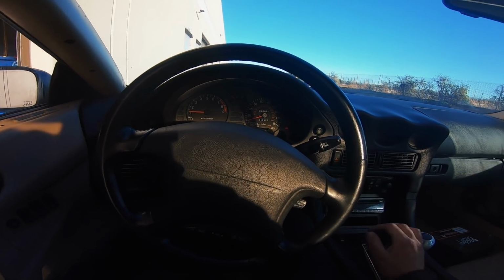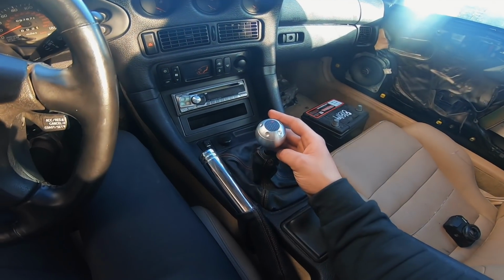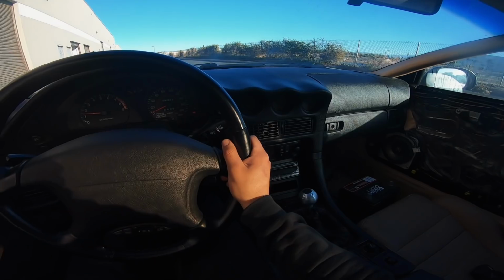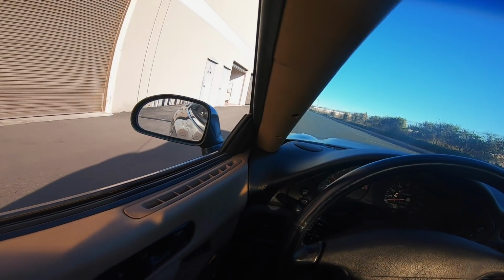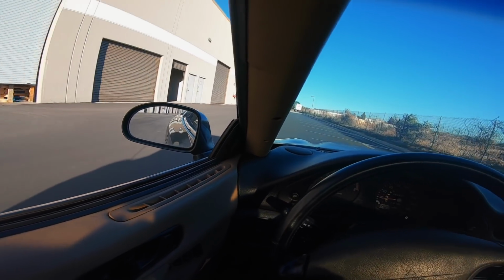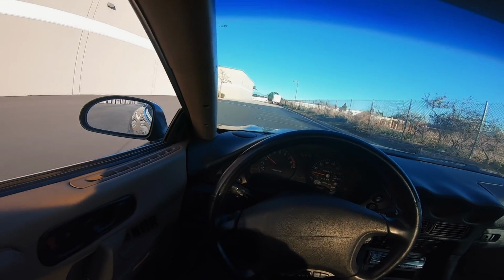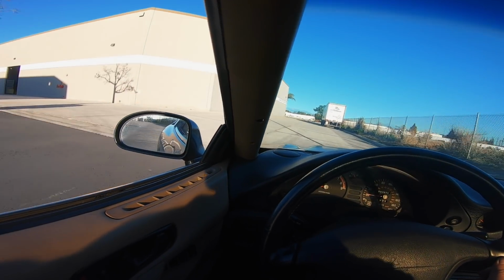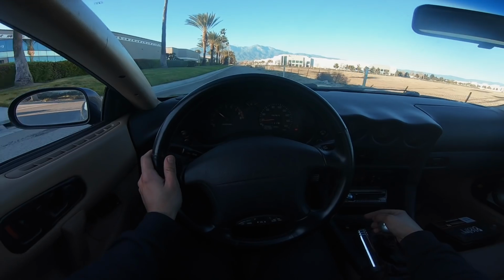And it starts. I'm not even sure if it's a 6-speed or a 5-speed, but let's check it out. Hear it. Oh, I heard the blow-off valve. It's very subtle, nothing like the DSM with a Greddy.